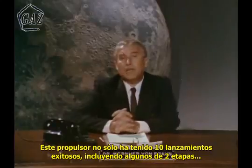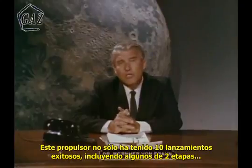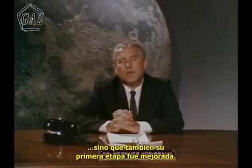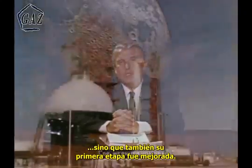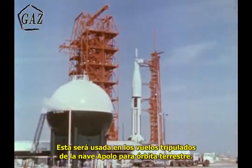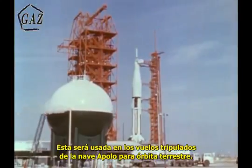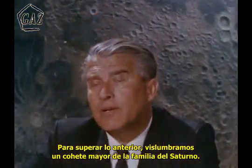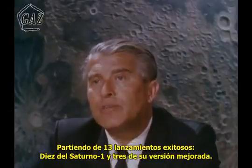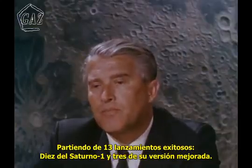This booster in the meantime has not only supported 10 successive and successful launches of the Saturn I rocket, some of them with second stages, but still serves us as the first stage of the upgraded Saturn I, which will be used to first expose our Apollo astronauts to orbital flight around the Earth in the Apollo spacecraft. So the total then that we can look back on in big rockets, and real big rockets of the Saturn family, are 13 successful launches, 10 Saturn Is and 3 upgraded Saturn Is.